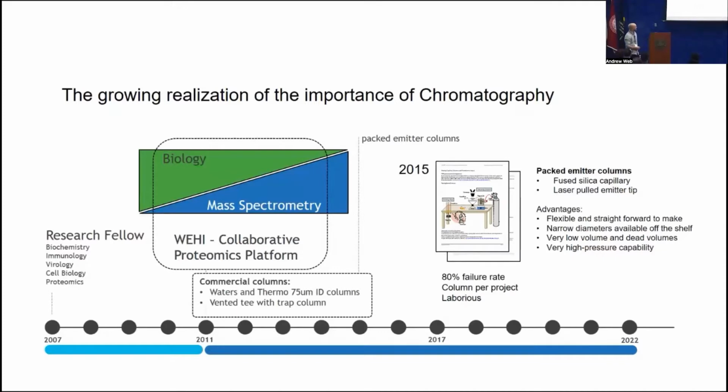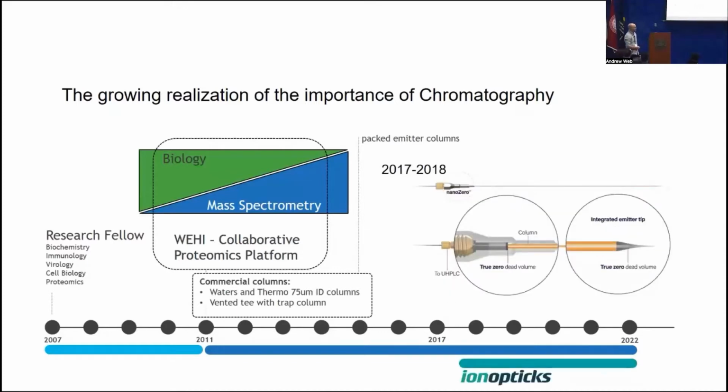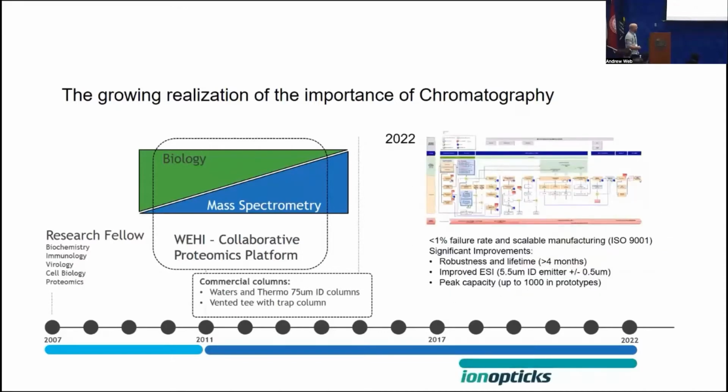So for about 2 years, we iterated on this technology, and we got to the point where we now have an ISO accredited manufacturing. So this is a scalable manufacturing method. Instead of having an 80% failure rate, we've got a less than 1% failure rate through the manufacture of these columns now. Because of some of the improvements we've made to the pooled emitter process and the manufacturing of the emitter itself, we have a lifetime of more than 4 months. And recently we heard from a customer at ASMS who had a column running for up to 2 years, and it just died, and he gave it a bit of a eulogy online.